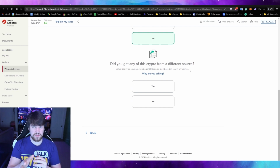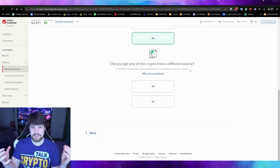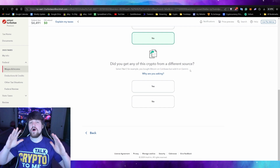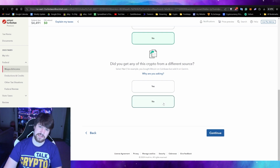You would answer yes to this question if you were filing all your 1099-Bs separately. So say you didn't use Blockpit and you're filing your Coinbase cryptocurrencies and your Uphold cryptocurrencies completely separately. That's what this would be for. But you already integrated Blockpit with all of your wallet exchanges. So for the purposes of this question, you can select no.